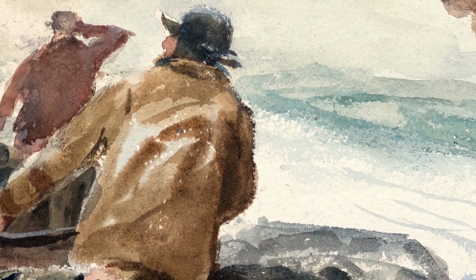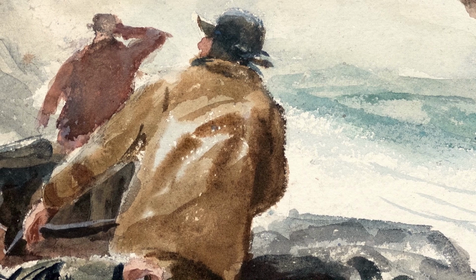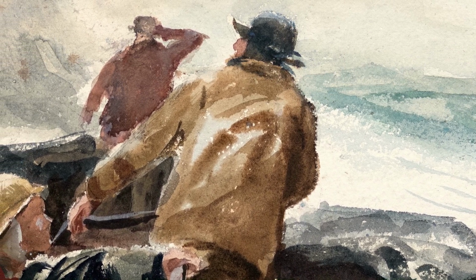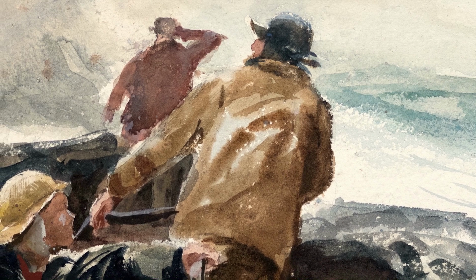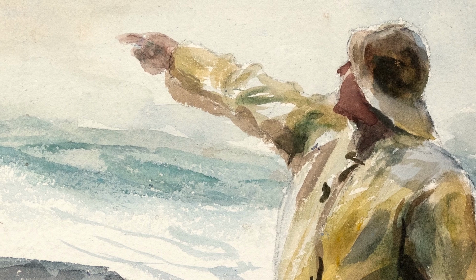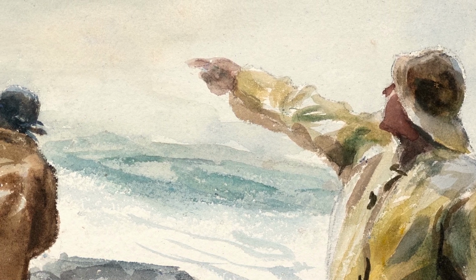This particular painting depicts figures in foul-weather gear on a rocky shore. It's a striking scene. Waves are crashing at the left, and figures are struggling with a rope. The figure on the right is bringing our attention to something just outside the frame of the painting, which only strengthens our sense of unease.